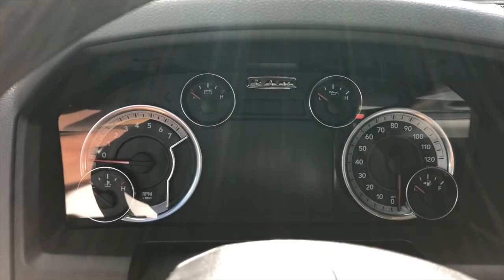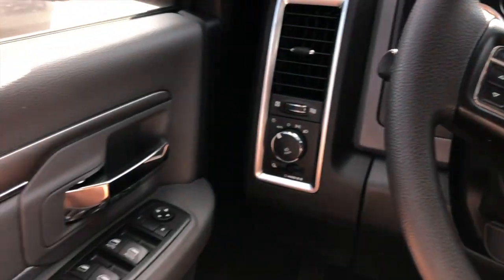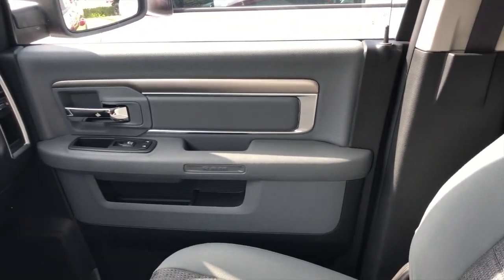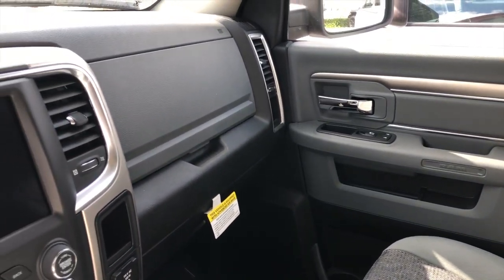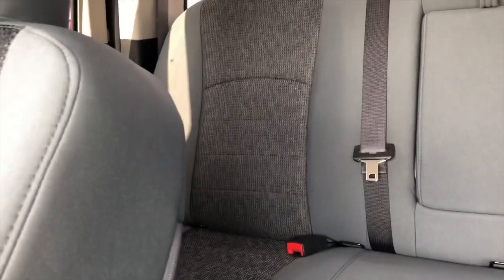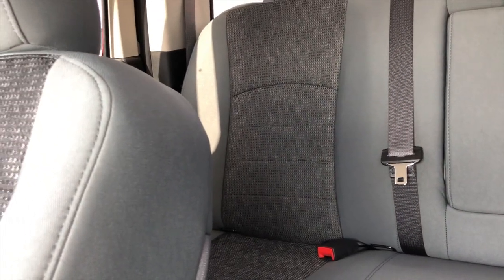Very simple dashboard, as I mentioned, and very simple finish. Very plastic looking finish. But again, if you have a pickup truck, it's not your luxury pickup truck. It's basically a work vehicle, even though you can have your family here too.